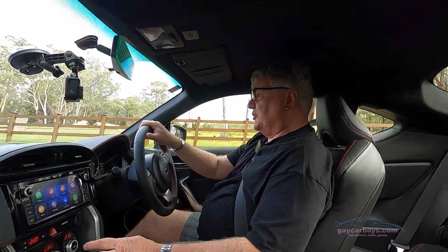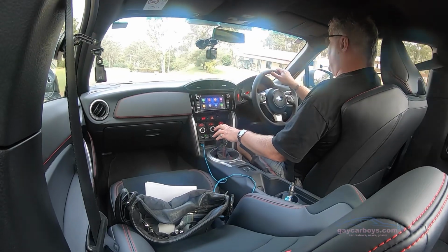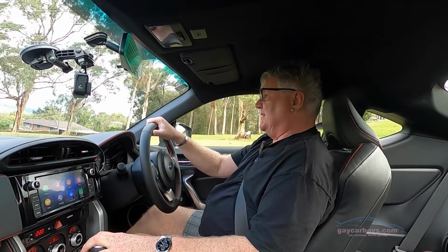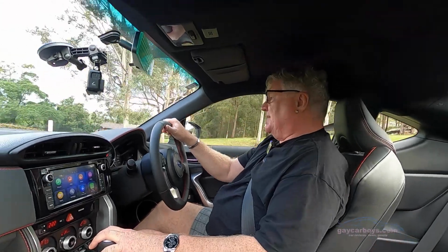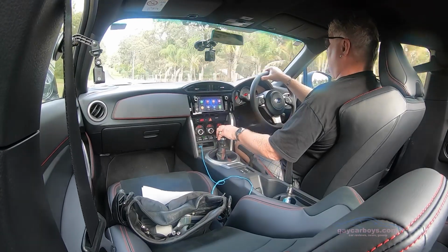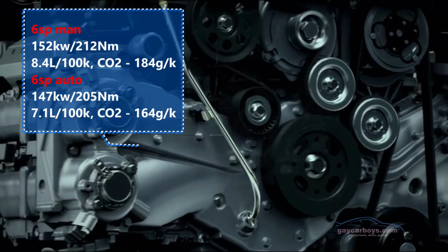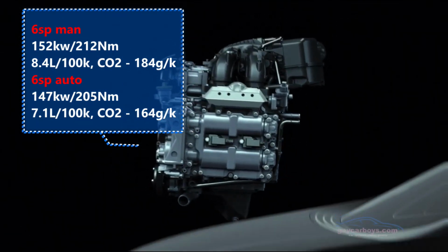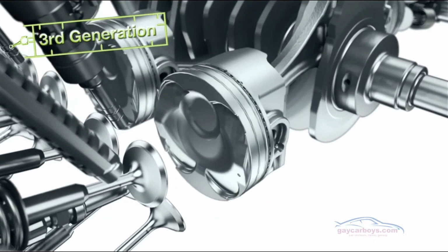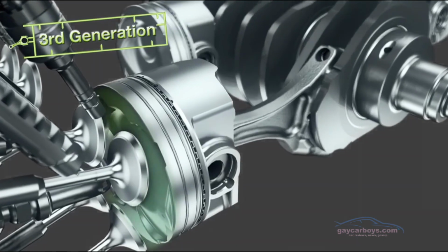I think the true joy of this setup is the fact that MacPherson struts at the front and wishbones at the back give this a seat of your pants experience. And the gear changes are absolutely delightful. Now, funnily enough, the fuel consumption in the 6-speed manual is more than the fuel consumption in the 6-speed automatic.